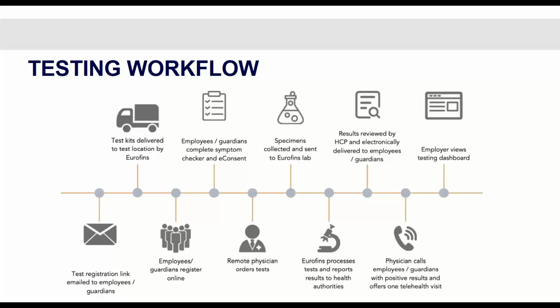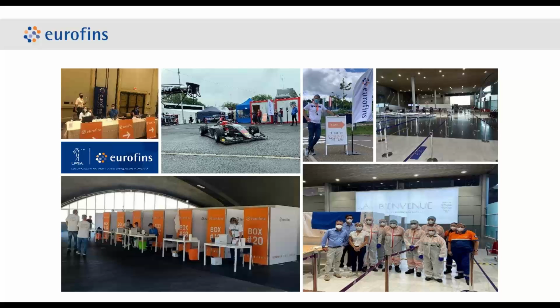There's a registration link. Your organization will get an access code, and someone gets a kit delivered to them. So the employees will register their kit online, and they would complete the symptom tracker. We have a remote physician that can provide oversight for that guidance that's needed, and then the specimens are collected. Our lab gets them, reviews the results by the healthcare provider. If you have any positives, we'll give you a call, and the employer has access to these results as well as the employee.